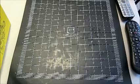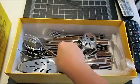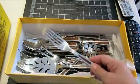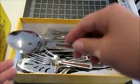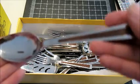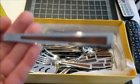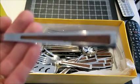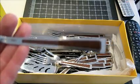And one of the last things that I got, this is heavy, is this box of flatware. It's not like the best high quality flatware, but it's in excellent condition. Most of it looks like it's brand spanking new and it hasn't ever been used because there's no scratches or anything on it. Come on, camera, focus.